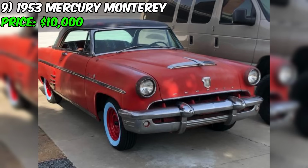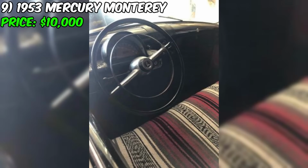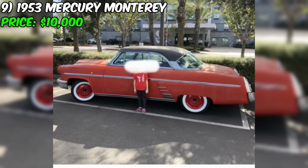As a result, the seller says that the car runs nicely, which is a great sign for a classic like this. Under the hood, you'll find a powerful 8-cylinder engine that's ready to rumble. Paired with a manual transmission and rear-wheel drive, this Monterey is sure to provide a driving experience that's both exciting and engaging. Now let's talk about the areas that need some attention.